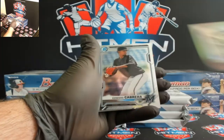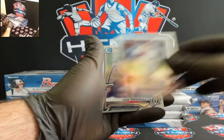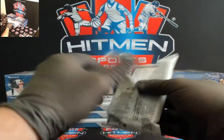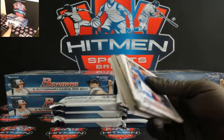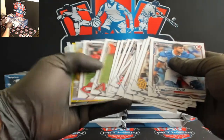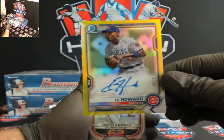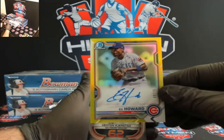Red Sox, Mize, Mitchell, Cabrera, Feliciano, Corbin Carroll, Carson Tucker, Cavalli. And boom, look at that. 60 of 75, Ed Howard for the Cubs. Nice gold auto right there. 60 out of 75. Not bad, boy. The Cubbies.